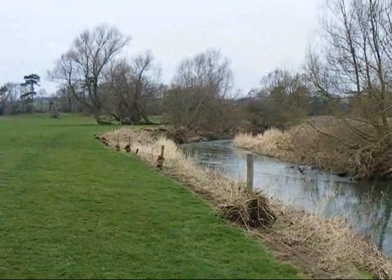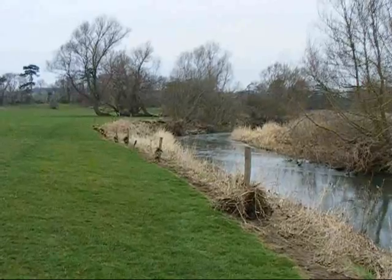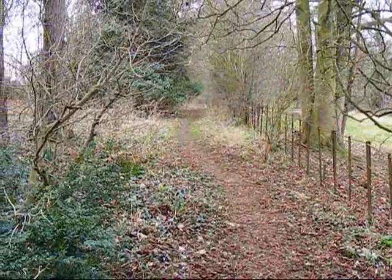The walk pleasantly follows the banks of the Welland. It's rather spoilt by the noise of the A47 road. Now on a woodland path above the River Welland.